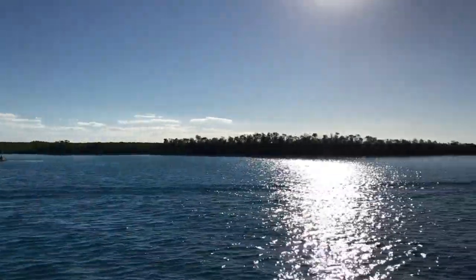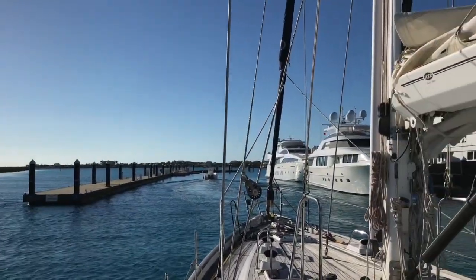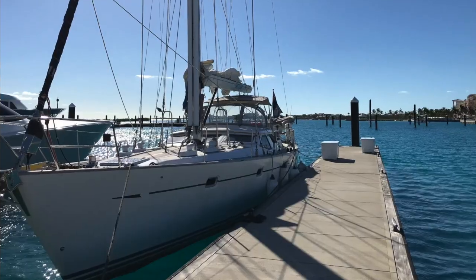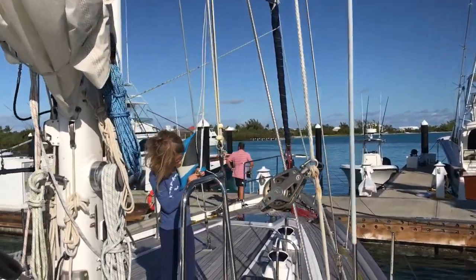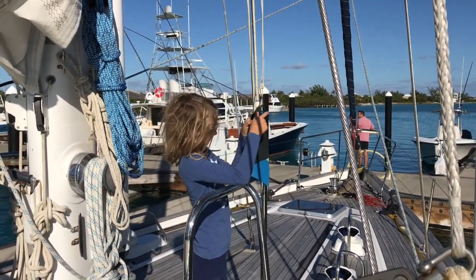Entering the marina, or should I say what was left of the marina after last year's hurricanes, was very easy. The kind attendant that ushered us in told us where to put our fenders and lines. And as usual, Simon entered the slip with ease. We're a little late in taking the Bahamas flag down, but Sienna's doing her job now. And it looks like our Bahamas flag is in tatters.